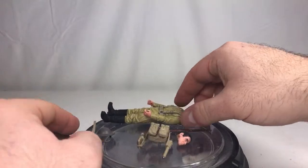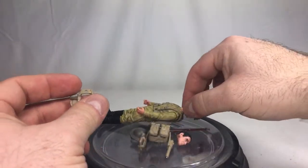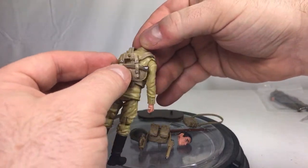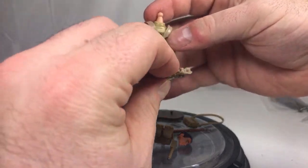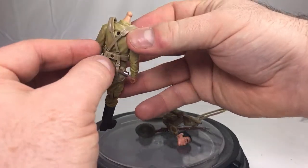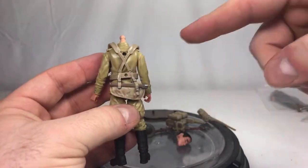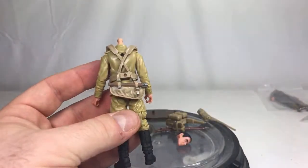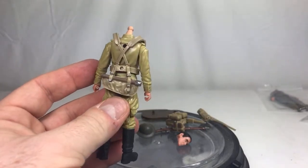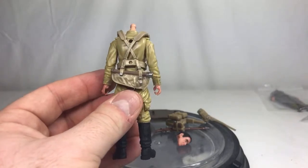Now this has a hole, I'm assuming. This has a peg here. Wait, oh no, it says two pegs over here. Wait, what the heck? Yeah, this has two pegs, it's going to go on the back. And then it has a peg hole there, so you can peg something onto that, like a little pouch or whatnot in the future. So I'm definitely going to have to pick up some more pouches for these World War II guys.